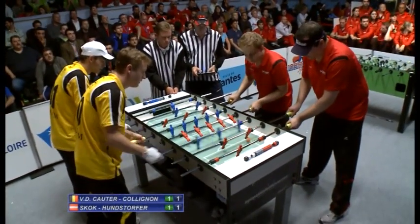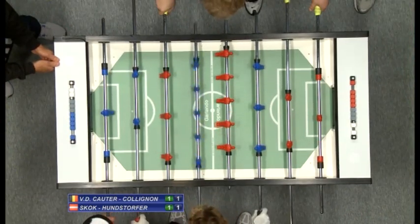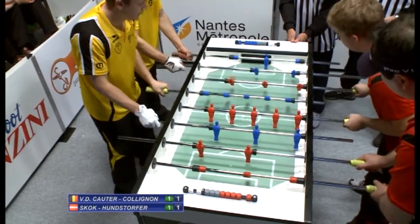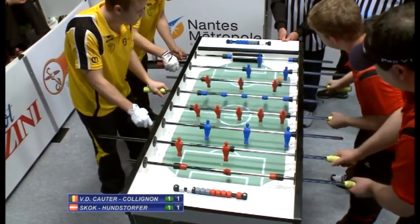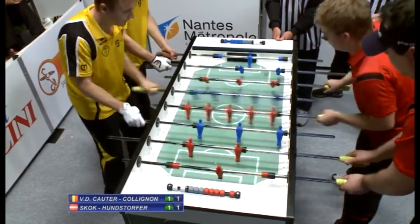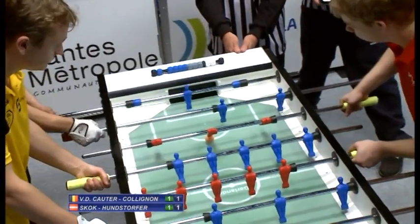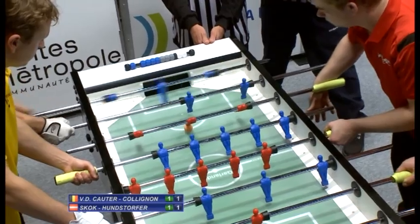Anton SKOK putting the ball back into play. And he's able to advance it to his partner HUNDSTORFER. Kevin, who's been so good so far. Pass attempt blocked by Collignon. Great to see the battle between these two great forwards. That shot wide of the goal. Comes back to Anton. He sends it down the middle where it's rebounded by HUNDSTORFER. And Kevin has not missed very often lately. Don't believe he missed a shot on the Leonhardt. Let's see what he does here on the Garlando as he walks it around.